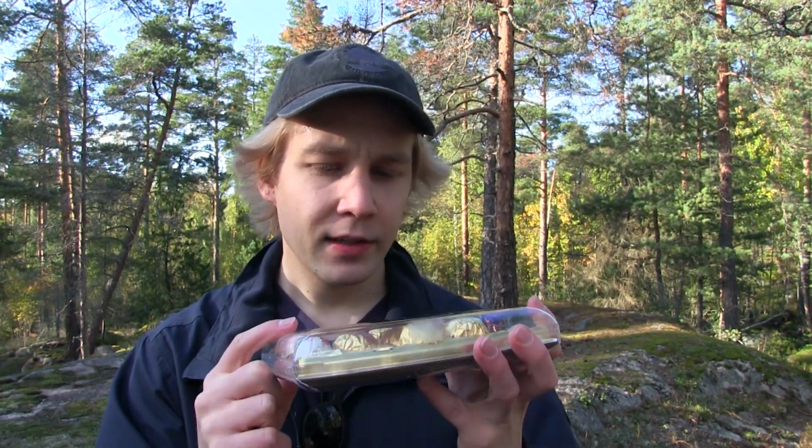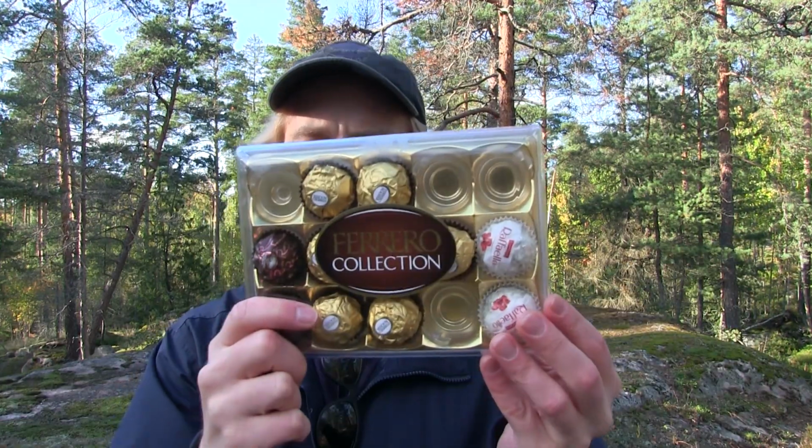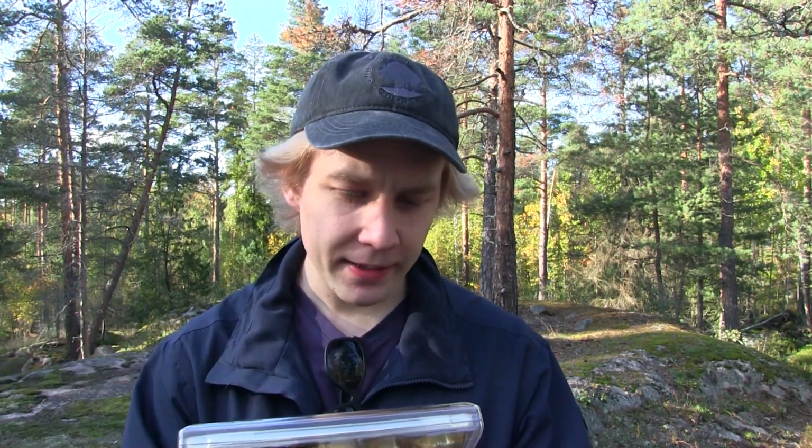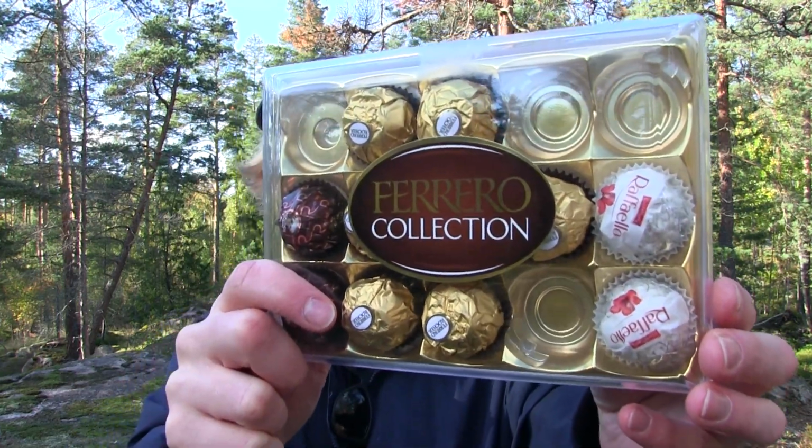I guess what they could improve, if you think about modern day standards, is to remove this plastic and put it in a cardboard, because that's what all the companies do now. I'm sure they will come soon with that as well. Everything must be cardboard, no more plastic. That's what they say. Yeah, 9.5 out of 10 for Ferrero collection. Great product, recommended.